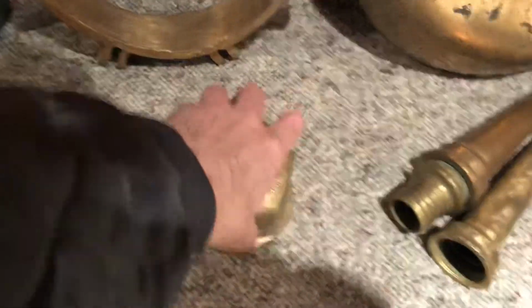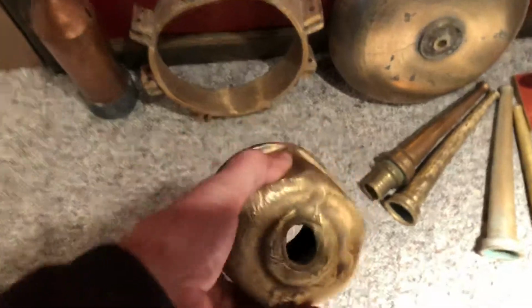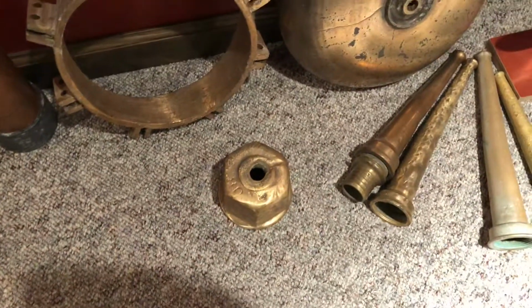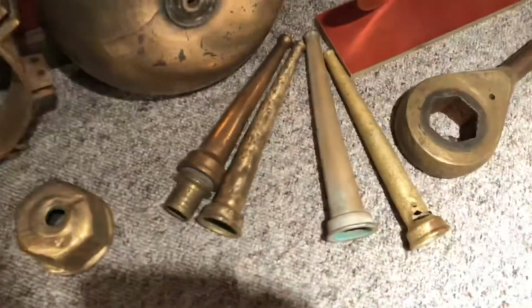This right here is a nut off a prop. You can see where it's got another gash in it right there. I think when it fell off of another blade of the prop, it probably would have caught it and made that mark right there.